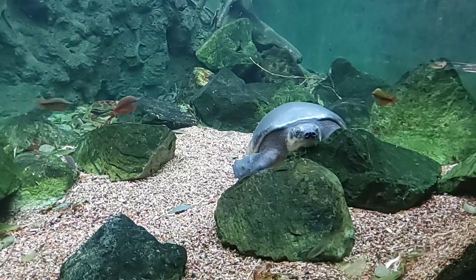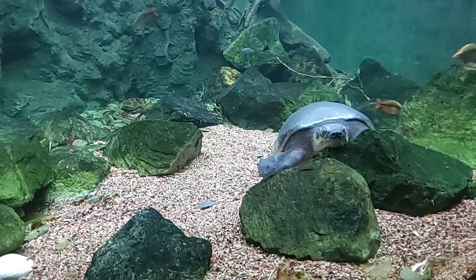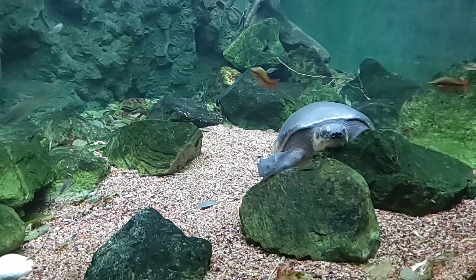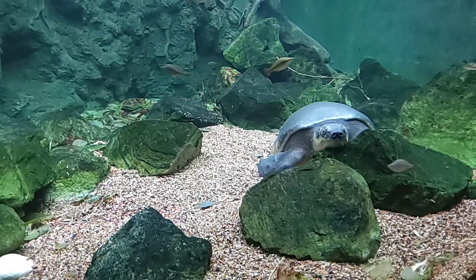Now, another thing I wanted to point out are those flippers of his that you can see resting on the rock right there. So Fly River turtles look very similar in shape to sea turtles. Some of you may be familiar with the loggerhead or green sea turtle, and they swim around in a very similar way. Now, those front flippers of theirs are really important for propelling them forward through the water. They're very strong and muscular.